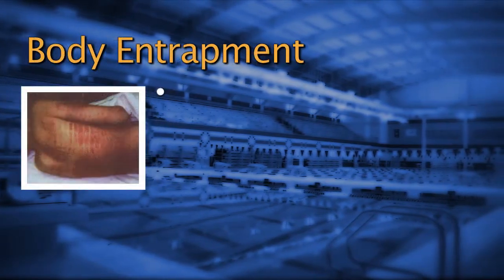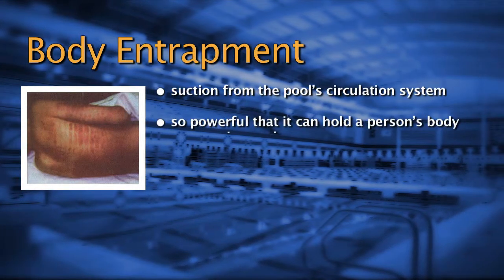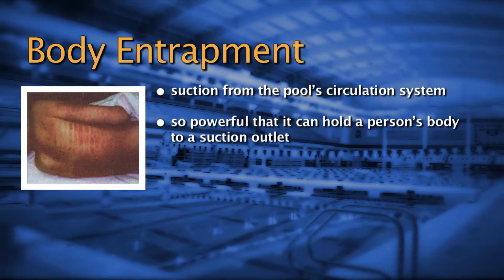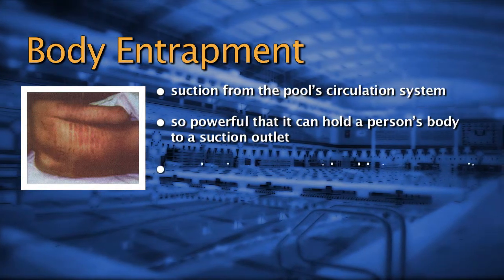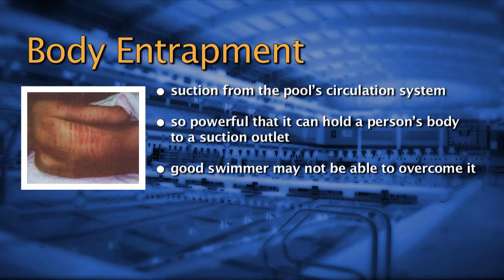Body entrapment is caused by suction from the pool's circulation system. Suction can be so powerful that it can hold a person's body to the suction outlet. If the suction is strong enough, even a healthy adult who is a good swimmer may not be able to overcome it.